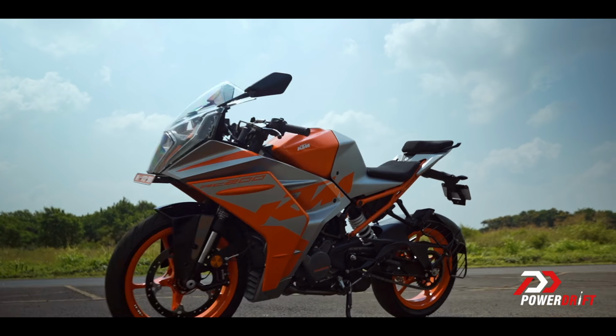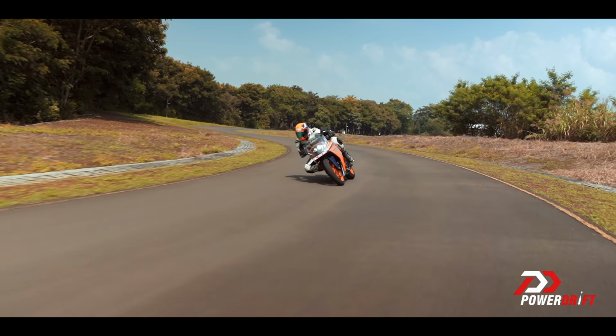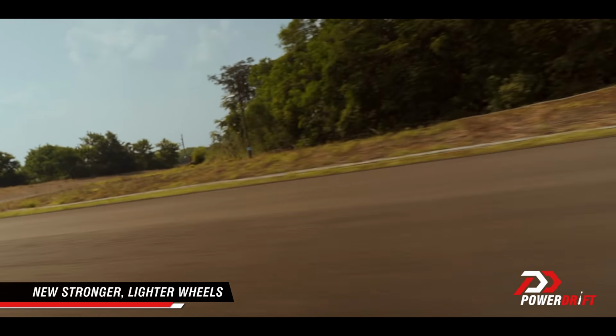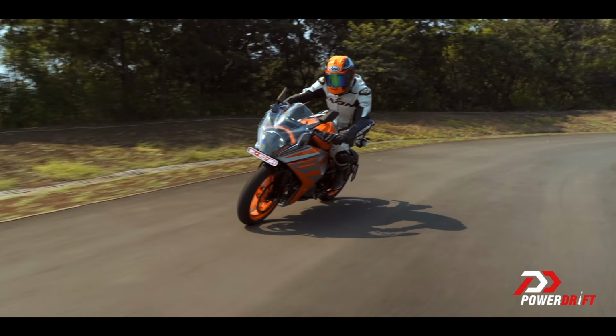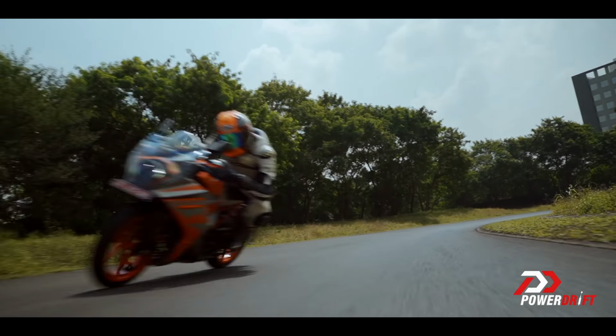The surprise is that the RC200 is so much easier to extract performance from in corners that it puts the spotlight firmly on the tires. And while they're okay otherwise, unfortunately close to the limit, the MRFs just don't inspire confidence. Makes me wish the bike had better stock tires, like the Apollo H1 or the TVS Eurogrip Pro Torque Sport.